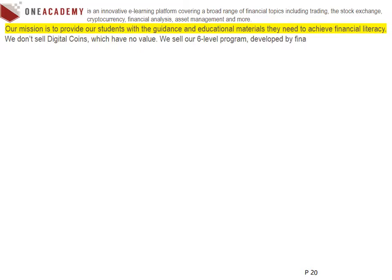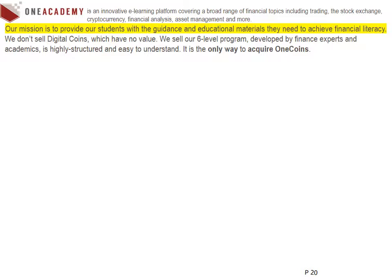We sell our 6-level program developed by financial experts and academics. It's highly structured and easy to understand. It is the only way to acquire OneCoins. We have to understand it to use it.